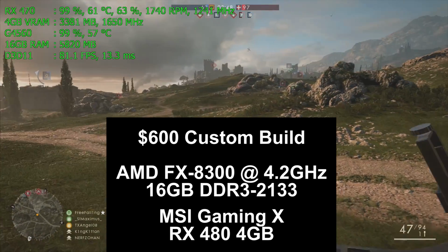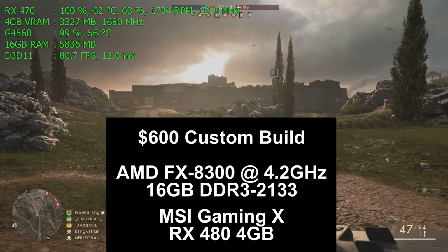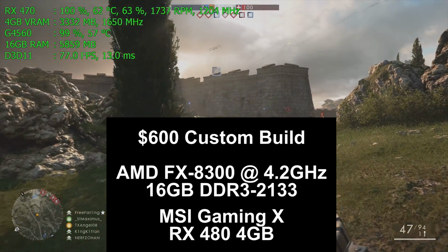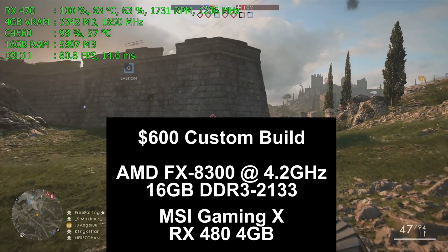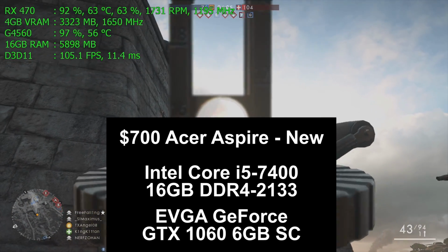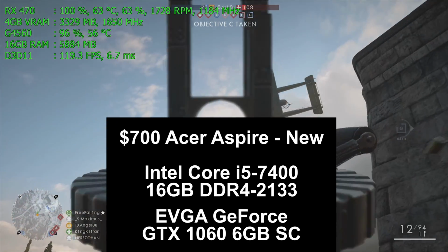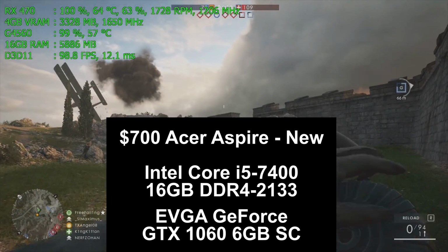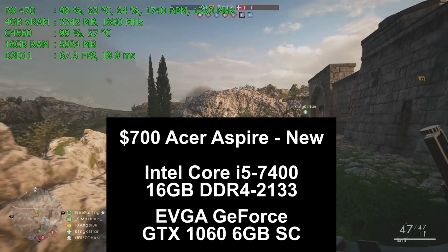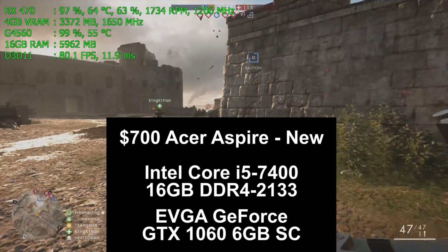The third computer is also a custom build, AMD's FX-8300 CPU running at 4.2 GHz. Yes, that's overclocked. 16 gigabytes of DDR3 2133 and the MSI Gaming X RX 480. Finally, that leads us to our last system, the $700 Acer Aspire T desktop computer with the Intel i5-7400 CPU, 16 gigs of DDR4 2133, and the EVGA GeForce GTX 1060 6GB superclock graphics card.